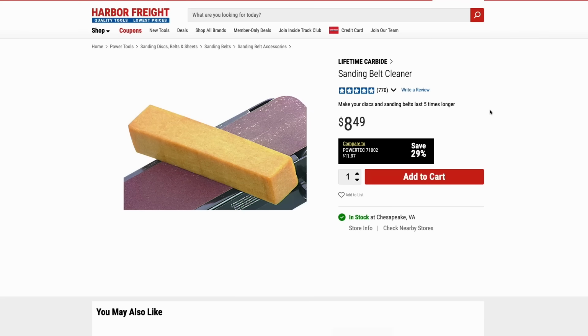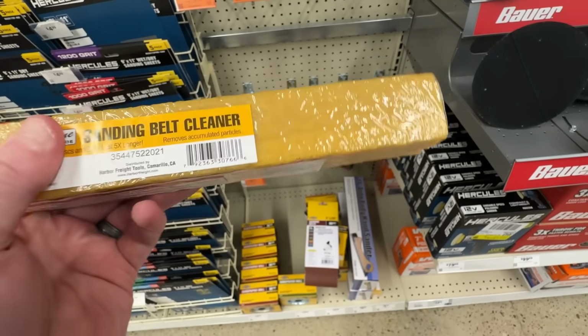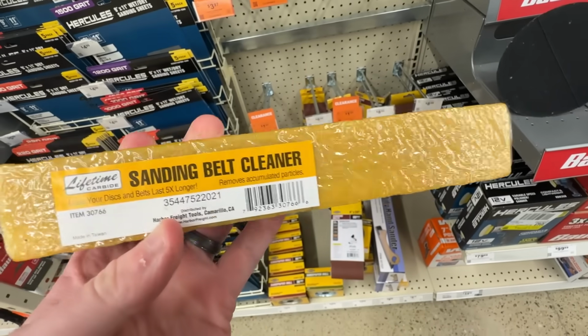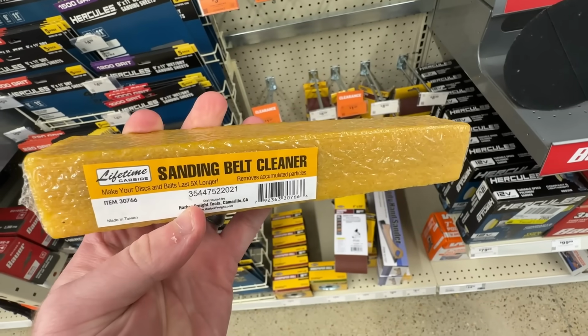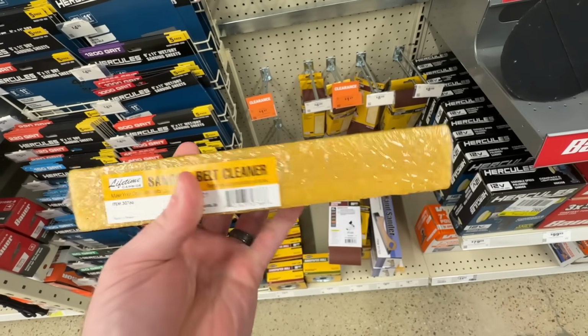An item that almost never goes on sale is this sanding belt cleaner. You actually run your sander over it, and it helps clean that sandpaper to make it last way longer. It sells for about $8.50, so this qualifies for everybody. And yeah, I don't think I've ever seen this thing actually on sale, so now is the time to pick this up if you're in the market for it.